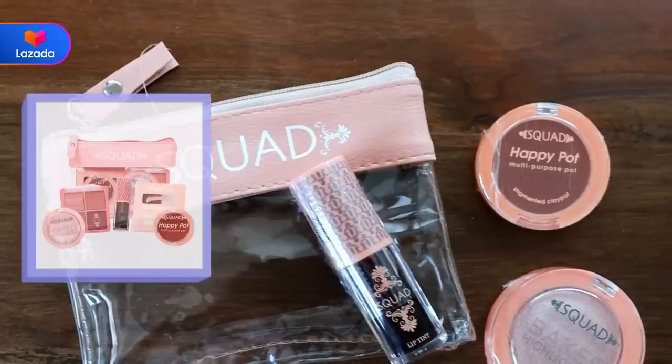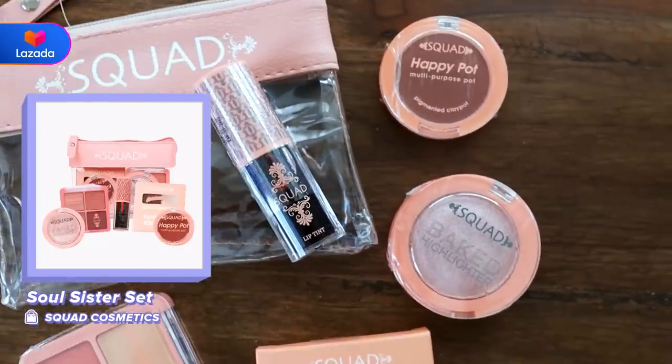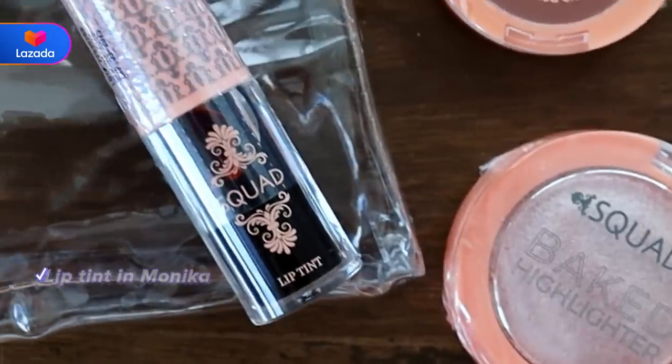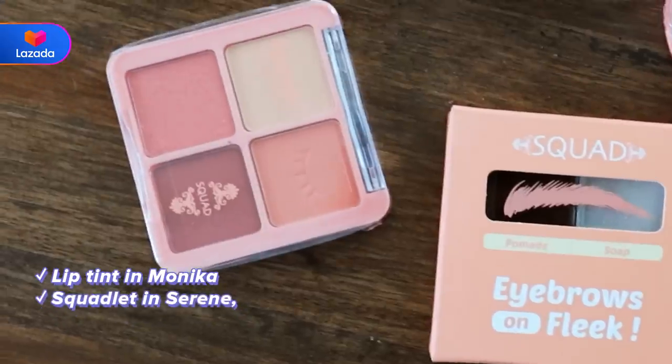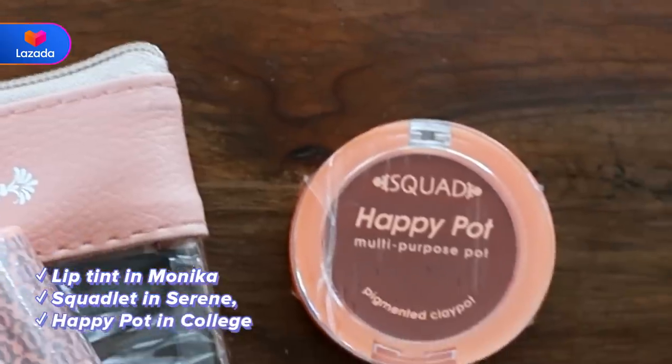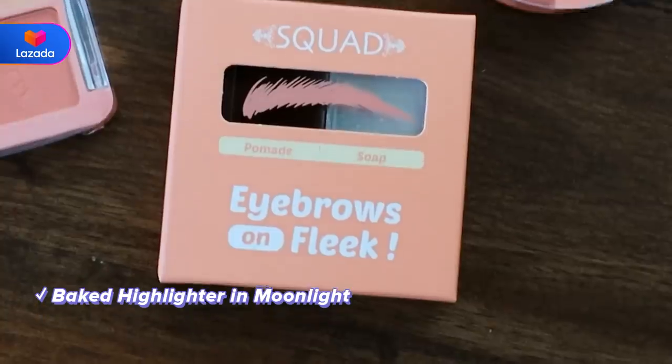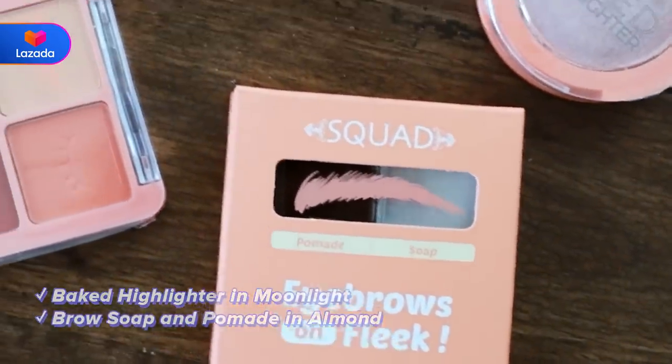Alright, so next, let's go to the cosmetic side naman. We have the Squad Cosmetics Soul Sister from Squad Cosmetics on Lazmall. So the set includes a lip tint in Monica, a squad lip in Serene, a happy pot in College. There's also a big highlighter and a brow soap and pomade in Alma. And it comes with a really nifty makeup bag. Yeah! So, kasha-kasha lahat ng mga items ito dito.